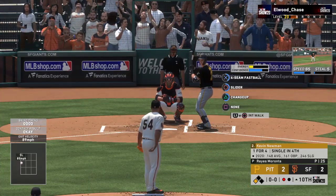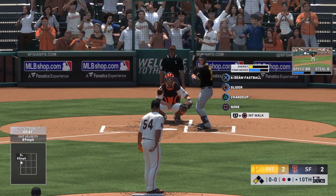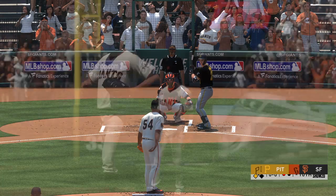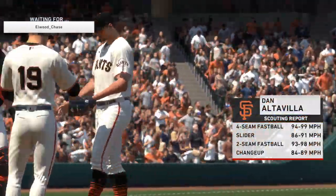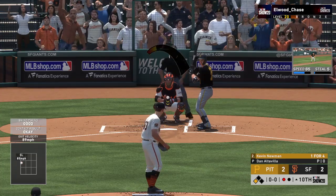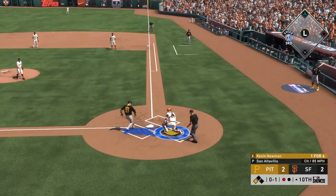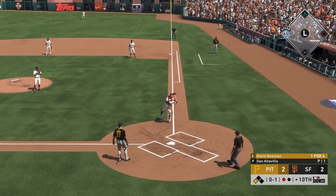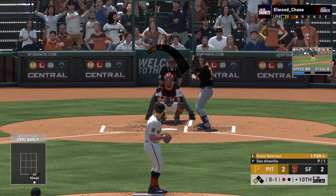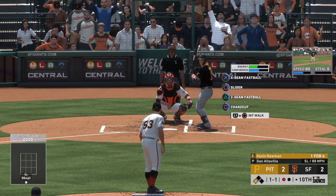Now back second baseman, Kevin Newman. Dan Altavilla, the 5'11 right-handed reliever, enters to take over on the mound now. Number 53, Dan Altavilla. Standing in now, Kevin Newman. In the dirt and blocked behind the plate. And a slider's in the dirt as he lays off it for a ball.